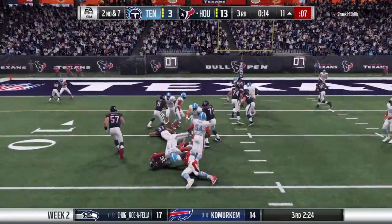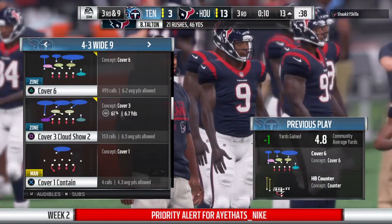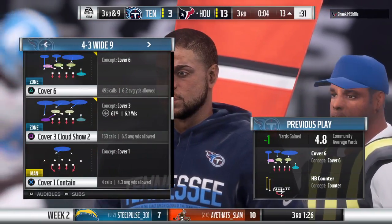A handoff as they run the counter play. And they'll lose yardage here. They go backwards to the 13-yard line. It'll be a loss of a yard, and just like that, it's 3rd down.